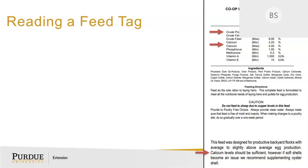And then again, like we said on the previous slide, check the calcium amount. So here they list a minimum and a maximum. They're guaranteeing you that there's at least 2.25% calcium in this feed, and there will be no more than 4% calcium in that feed.